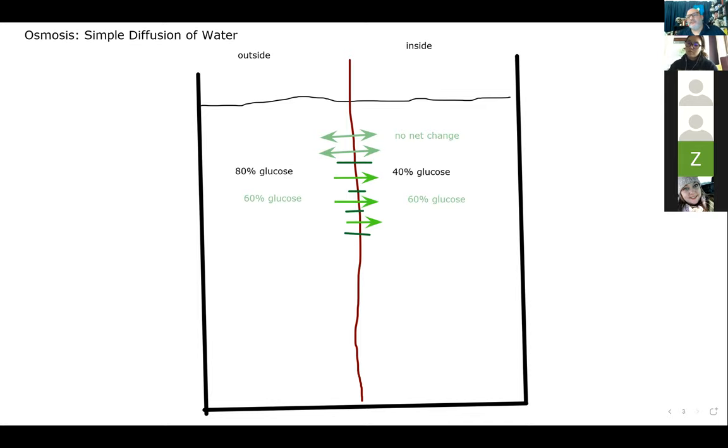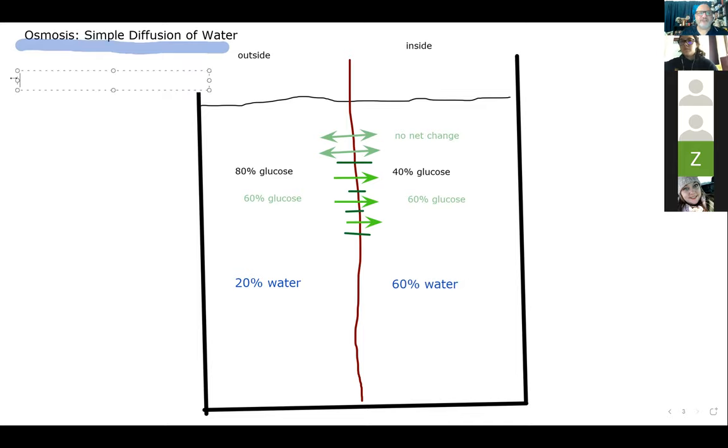But our goal now is to talk about water. And after all, if this side over here is 80% glucose, what's the other 20%? Water. Exactly. So notice over here, we're 20% water. And what about on the other side? 60%. There you go. Now, osmosis, if you've taken an intro biology class, one of the things that they always talk about with osmosis is the drawing power on water, right? Water follows stuff. Or they say water follows salt.